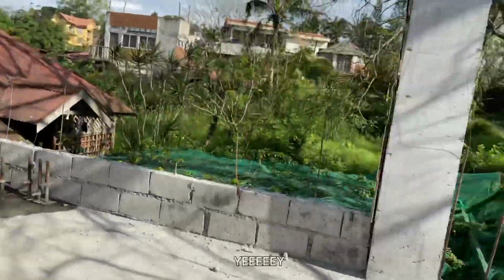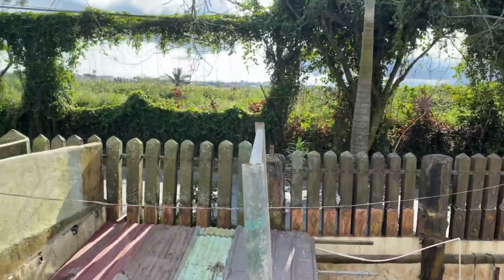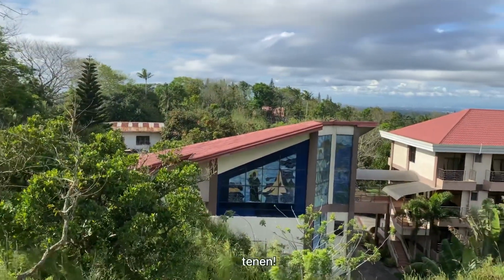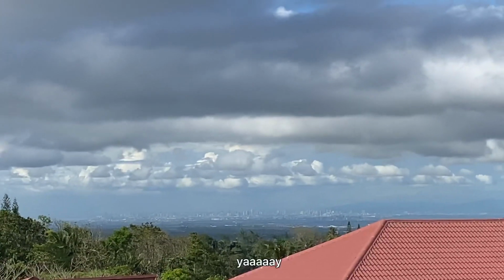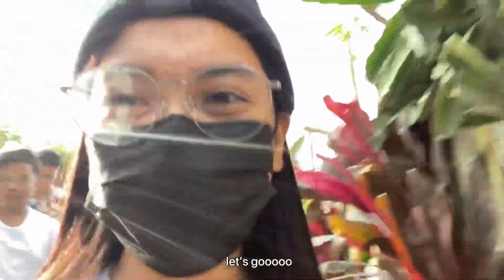Okay. Yay! So ito yung terrace. Look! It's the view. This is the terrace. Ta-da! This is the view from my room. It's Laguna. And Manila. Yay! House update! Let's go!